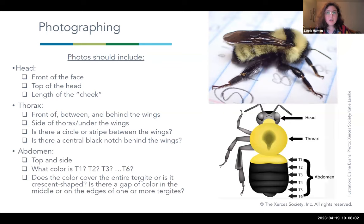But you should also be sure that your shot of the abdomen includes the top and the side of the abdomen. What are the colors of the segments, referred to here as T1, T2, T3, et cetera? What color are they on the top and the side? Distinguishing what colors are there is going to be really essential. So head, thorax, abdomen.